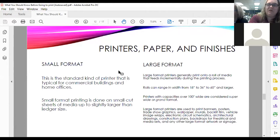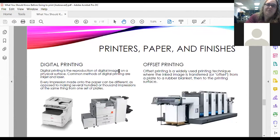So what kind of printing would you be doing with large format? Banners, posters, trade show graphics, wallpapers, blueprints, construction plans, decals, magnets. Any type of material that comes on a roll is typically going to be printed on a large format machine. Signs, backdrops, all that kind of stuff. Yard signs too. Yes, exactly. Basically anything larger than your 13 by 19 is probably going to be printed on a larger format machine.